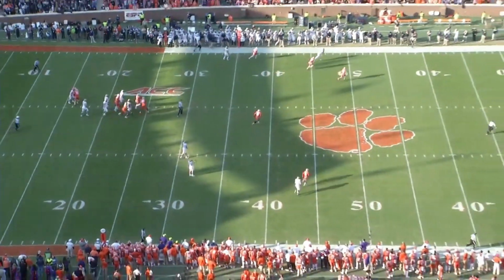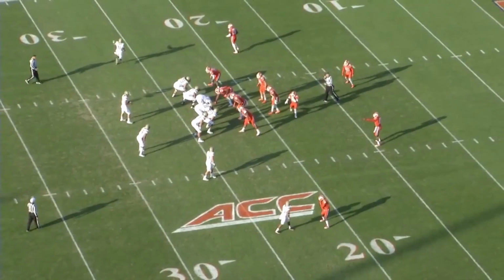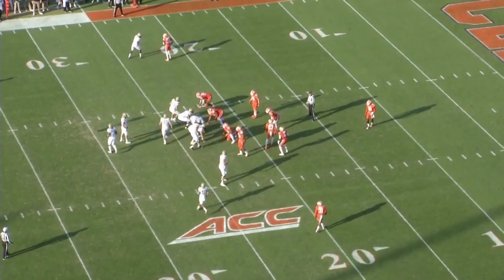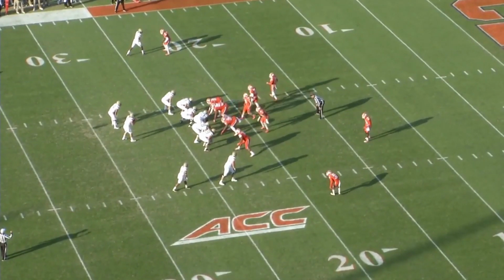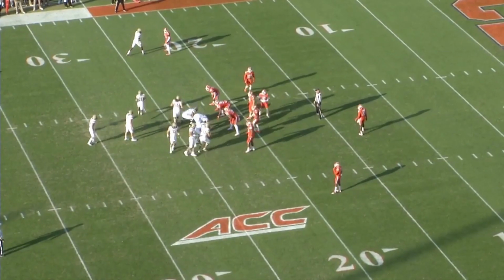The amount of pre-snap movement and complexity is pretty impressive. Here, Canada's moving around linemen with a tackle eligible, switching guys around to mess up matchups, and then adding motions on top of it. That leaves Clemson completely lost on defense. The first shift gets a tight end into the left tackle spot and bumps the right tackle out to the slot receiver position. That alone starts the gears turning for Clemson's defense.